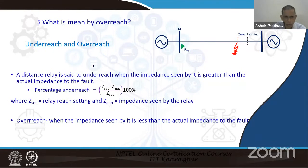Going to the fifth question, simple: what is meant by overreach? This is already covered in the distance relay. Perhaps by this time the questioner has already understood this, but we'll go into the repetition because it is being asked. We have a transmission system where the distance relay is here, and let us say we are talking about a zone 1 setting. Then 50 ohm, 70 ohm, whatever setting is there. With respect to the setting, this is called the reach point. On this reach point, left or right, we are talking about the underreach or overreach perspective.